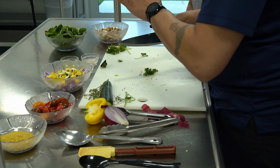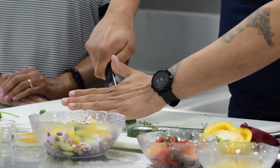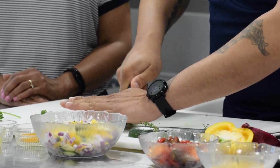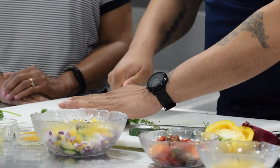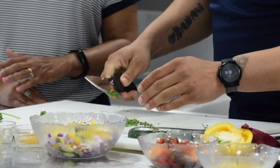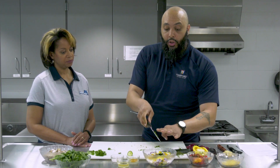Now, when it comes to mincing, remember, you keep your hand on top of the knife, firm grip on the knife as well. Kind of keep your thumb at the hilt right here and just rock. Now, you don't have to dice this all the way down, but just small enough to where you're not biting into a whole big leaf of thyme and parsley. And you don't need a lot when you're using fresh herbs.